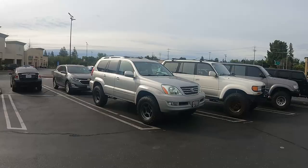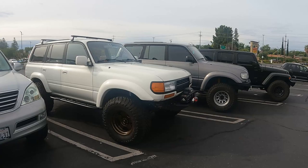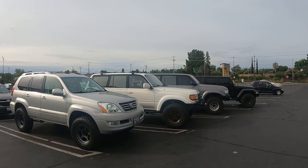Today we're going to go off-roading. We're actually already here, but let's get into the video. All right, so we just met up with everybody. We got my GX, we got Efren's Land Cruiser, Sophie's Land Cruiser, and Oliver's Jeep. A lot more people planned on coming out, but half of them canceled, so it's just us, but we're gonna have a good time. It's gonna be gloomy all day with some showers here and there, but we're gonna have some fun. So we'll see you at the trails.